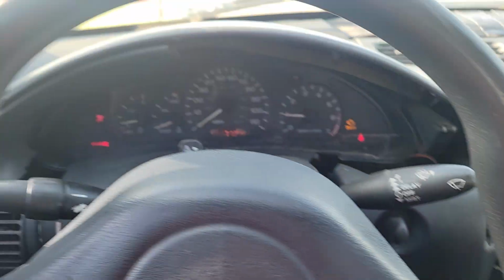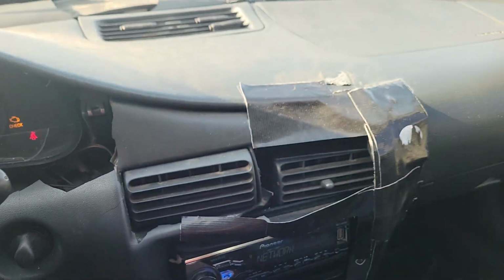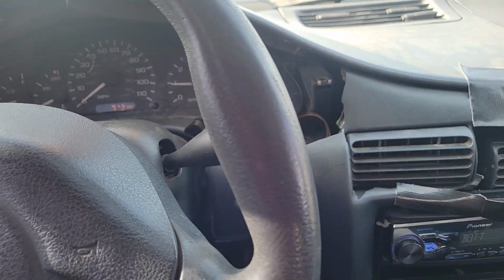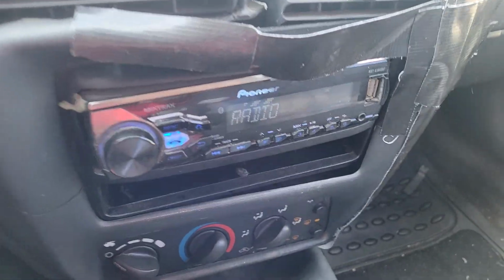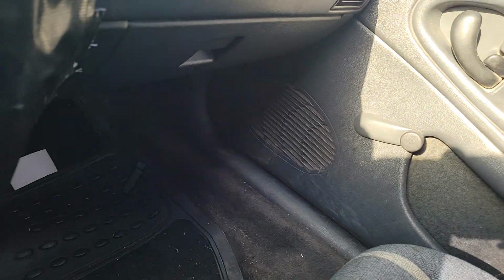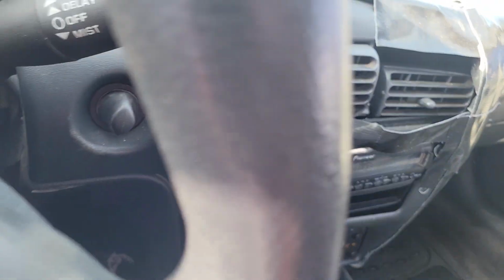The dash is, as you can see, all cracked up, and does have a check engine light on. Bluetooth radio. The heat and the AC work. Interior is not like that. While I'm sitting here running, I can do a quick little walk around. Oh, it's running. It's a little 5-speed manual.